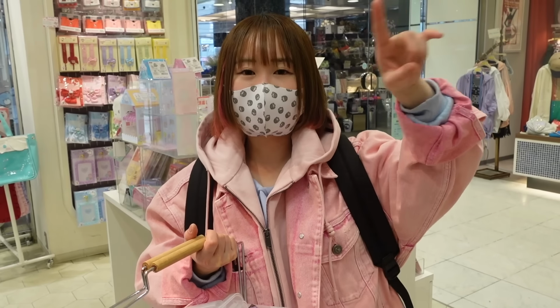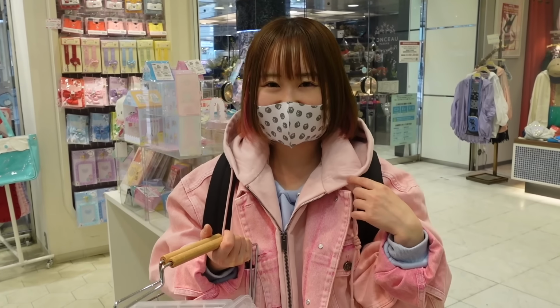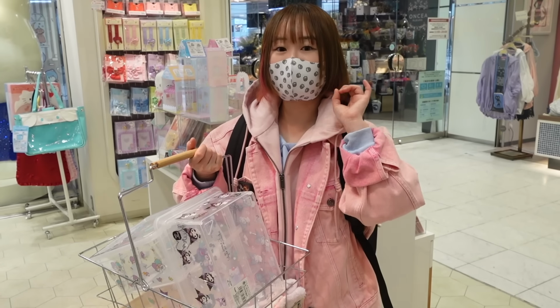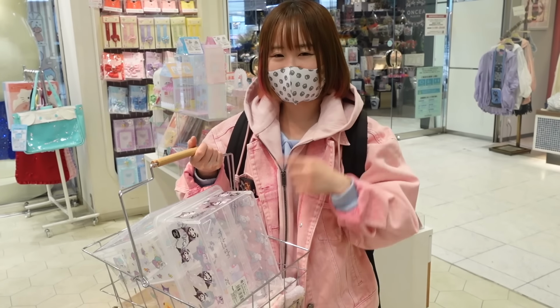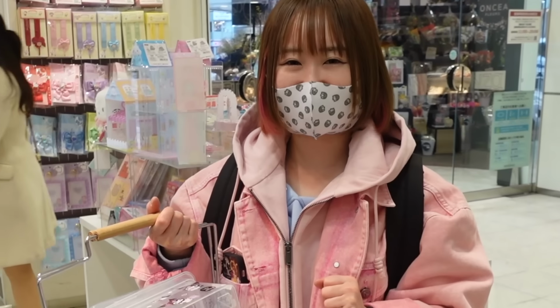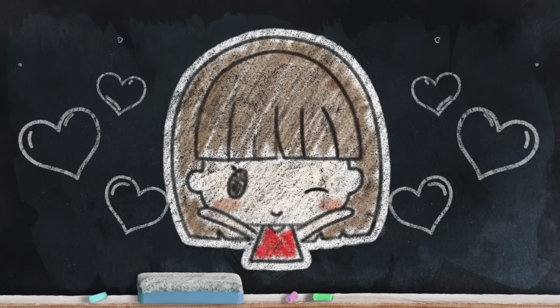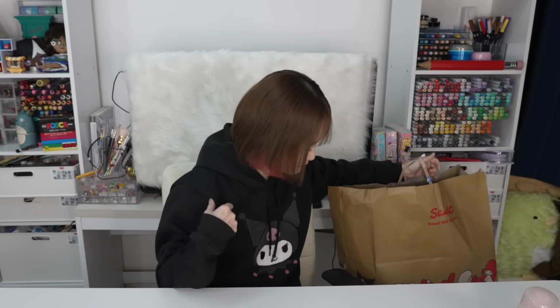So we walked around upstairs, we walked around downstairs, and we got so many things. So I'm actually going to walk around one more time and check all these things out. So I'll see you guys back at home. And I'm back. What do you guys think of my new sweatshirt? I love it. So, SANRIO is one of my favorite stores ever, and it was like a dreamland to me. I just had so much fun walking around the store, looking at all the cute products.